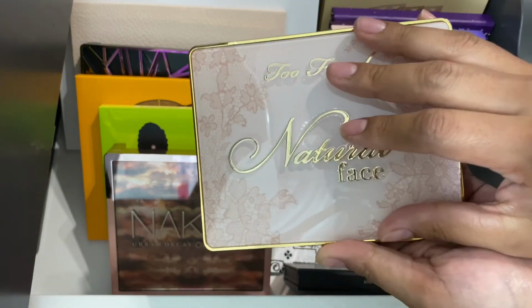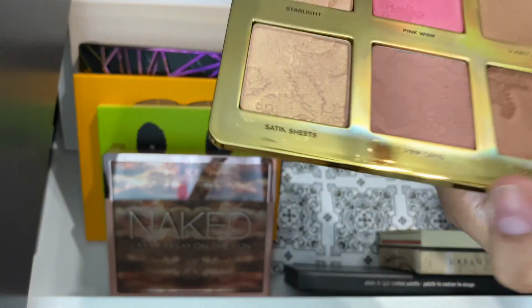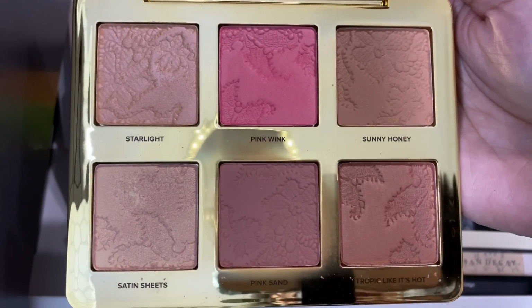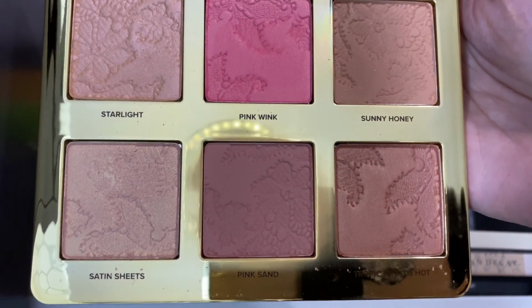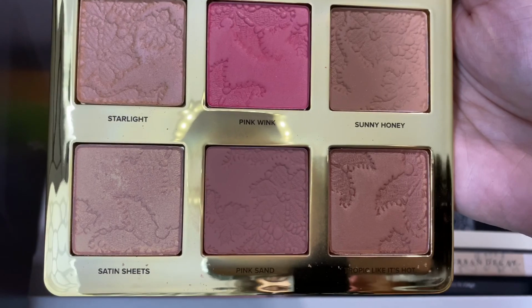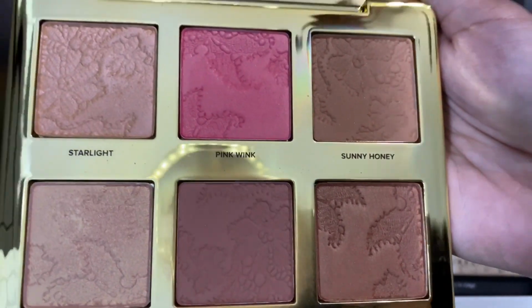Anyways, this is my Too Faced Natural Face Palette, and I love this one. My mom actually had this first, and I tried it one time and I was like, I need this. So I waited for it to go on sale, and I got my hands on it, and I use it all the time. It also has the smell to it, but I don't mind it, and I use it all the time.